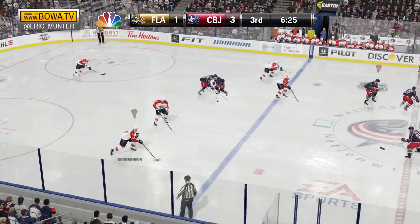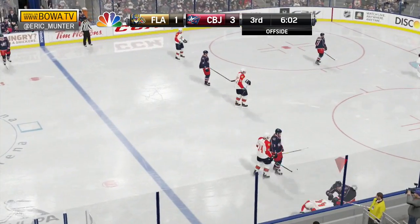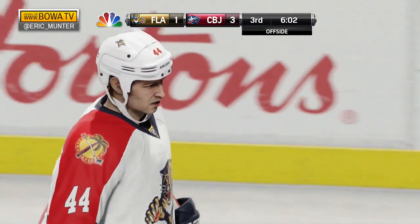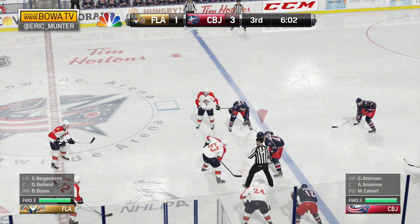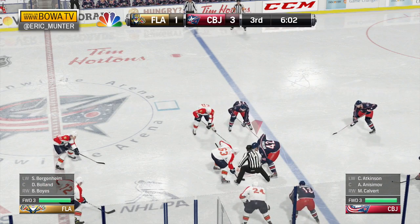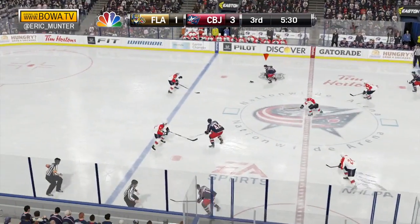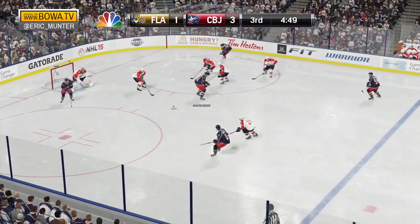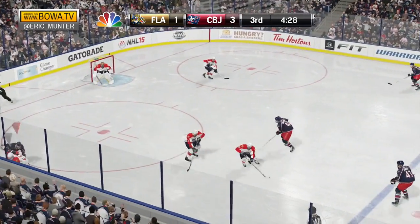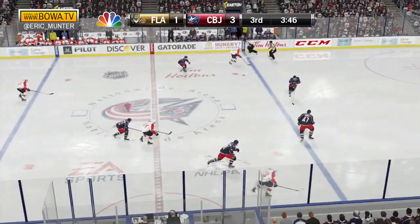It's still 3-1 Columbus with 6 minutes to go in the third. And Gudbranson moves in over the line, offside for the Panthers. 6:02 to go in the third. Florida trailing by 2. Columbus nearly took 2 more goals, but they hit the post twice on consecutive shot attempts. Out in front, Atkinson trying to get to this puck, shoves the Panther. It's taken by the Panthers.